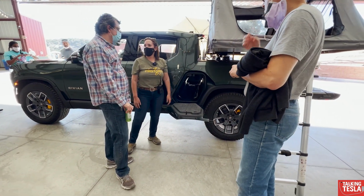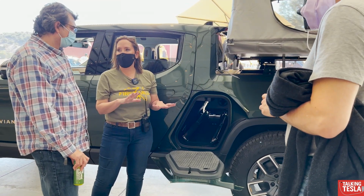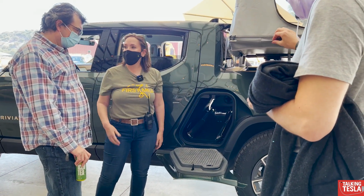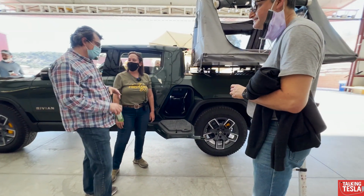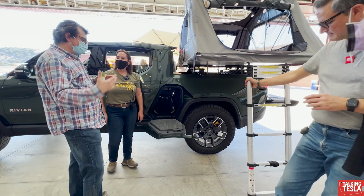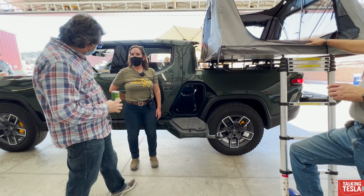Exactly. And it also has a lock feature on it, so you can lock it so that you don't have to worry about someone accidentally turning it on. And in the evening, so you've gone somewhere, you've set up camp. Would you leave it out in the evening? Would you leave your stove out?